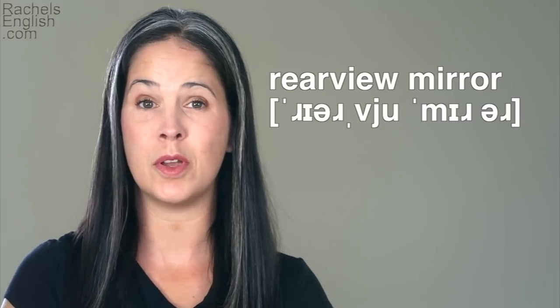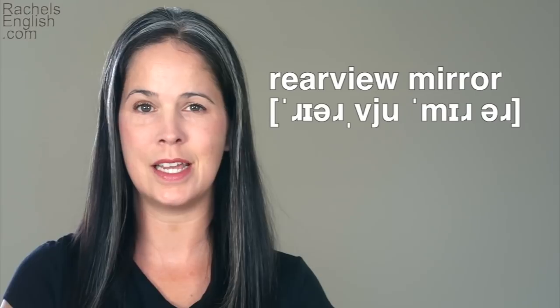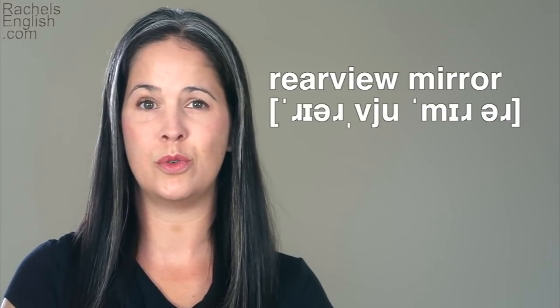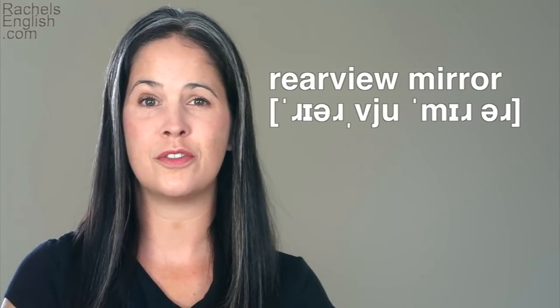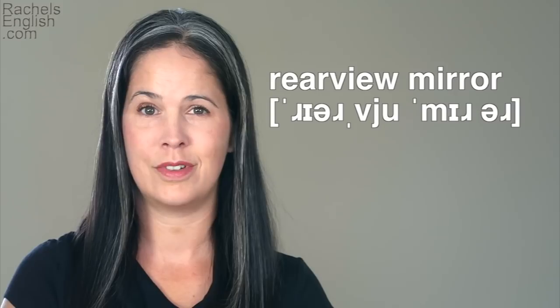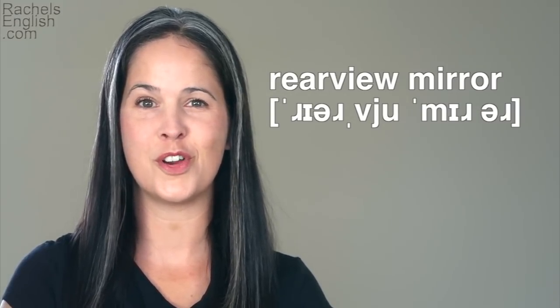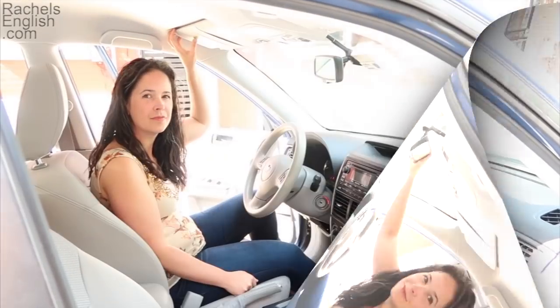Mirror. Let's try the whole thing together, slowed down. Say it out loud with me. Rear view mirror. And now at regular pace. Rear view mirror. Here's the rear view mirror.